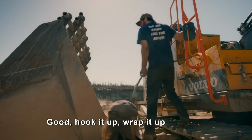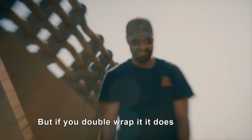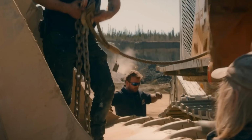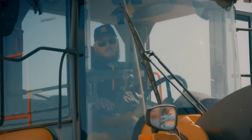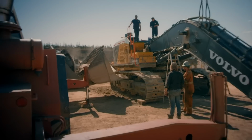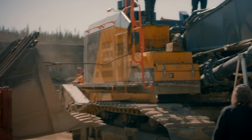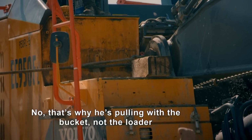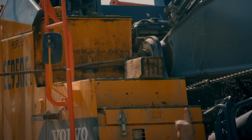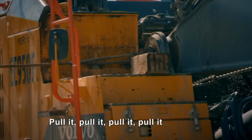Good. Hook it up, wrap it up. It's not going to work with the slip hook, is it? Oh, really? What if you double wrap it? I'm hoping that pin doesn't jump out of there. No, that's why he's pulling with the bucket, not the loader. Okay. Throw your bucket a bit. Pull it, pull it, pull it.